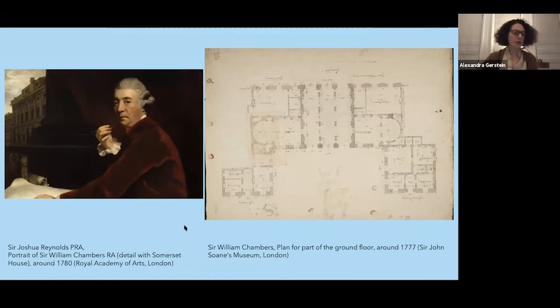Here on the left is a portrait of the architect of Somerset House, Sir William Chambers, painted by the first president, Sir Joshua Reynolds. They're both founding members, and Chambers was the first treasurer. Chambers was also architectural tutor to King George III when he was young. So it's perhaps not a surprise that his name was put forward to build this great palatial civic complex, and that the king suggested Chambers.